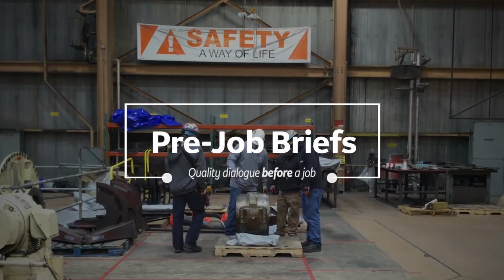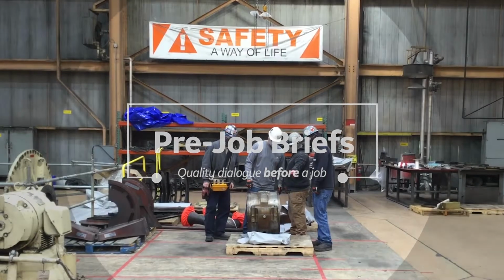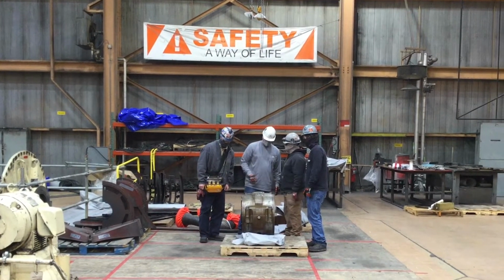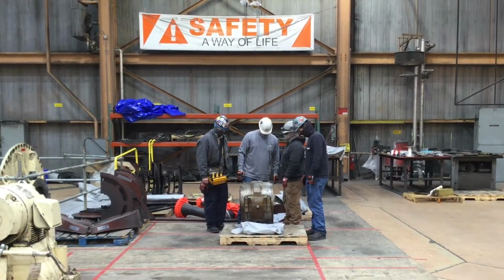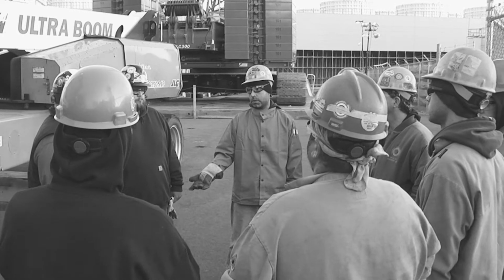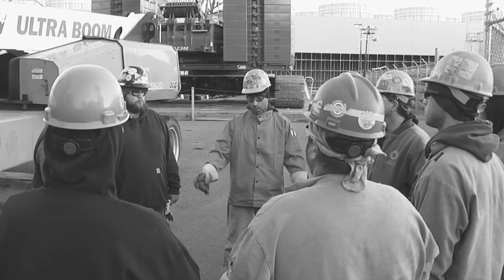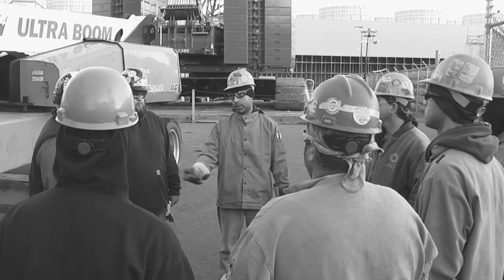Pre-job briefing allows all workers to discuss and think through their experience before any task begins. This discussion serves to identify the steps for the task, as well as the hazards and safety precautions needed. The brief promotes a quality dialogue that helps everyone understand what they are to do, what they are to avoid, and opens up new opportunities to raise awareness for critical activities.